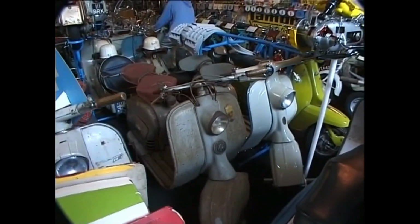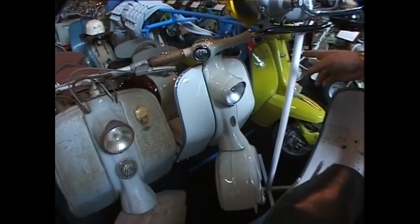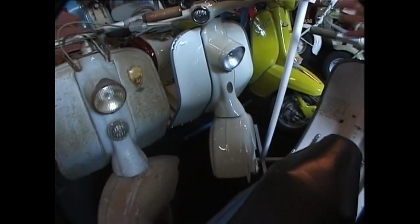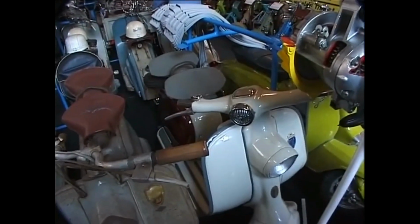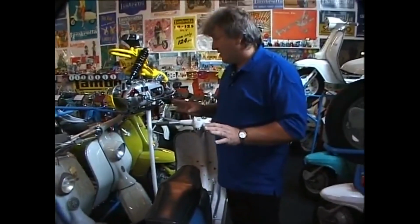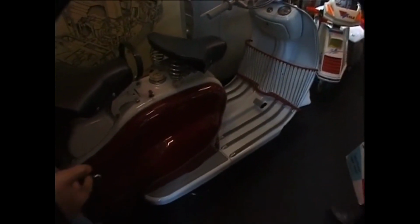I'll show you the last Italian one, but next to it is interesting. This one here is a French LD made in Troyes in France. This was made in 59-60, and the reason we had these in the UK is because Lambretta concessionaires had sold their quota of Italian scooters and there was no more. So sales were booming in that era and they were looking to get other scooters, and this is why it came into the country.